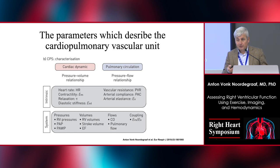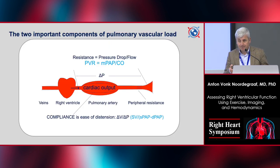And at the end, the coupling is also a systemic parameter. So it's all about the load. And to understand the load of the right ventricle, I want to go into that, because the pulmonary circulation is unique in comparison to the systemic circulation. Or probably the systemic circulation is unique compared to the pulmonary circulation, because in the systemic circulation you have the aortic arch.